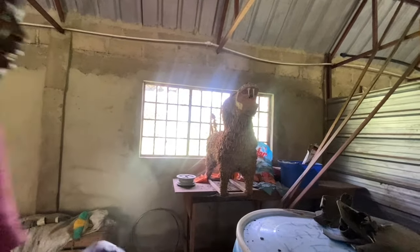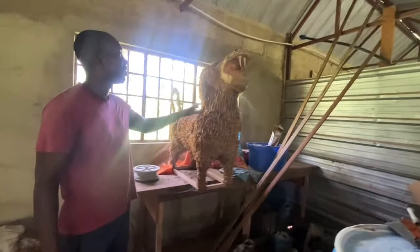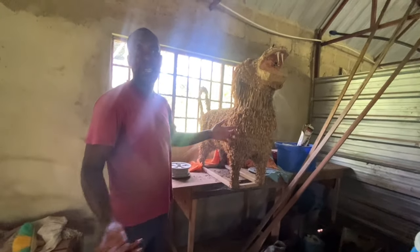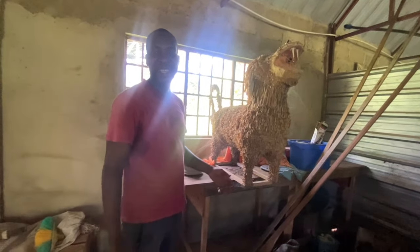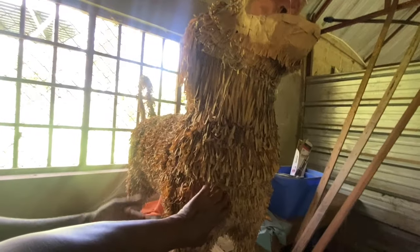Look at that. What is this? Yeah, I do this in my leisure time when I was doing the hatching here. It's a lion, but it's not completed. So I just do them when I am free, when I have to spend the night here. You actually built this? Yeah, I actually built this. Wow.